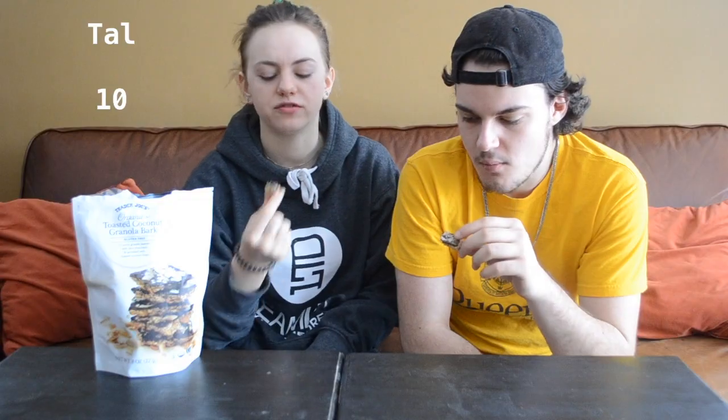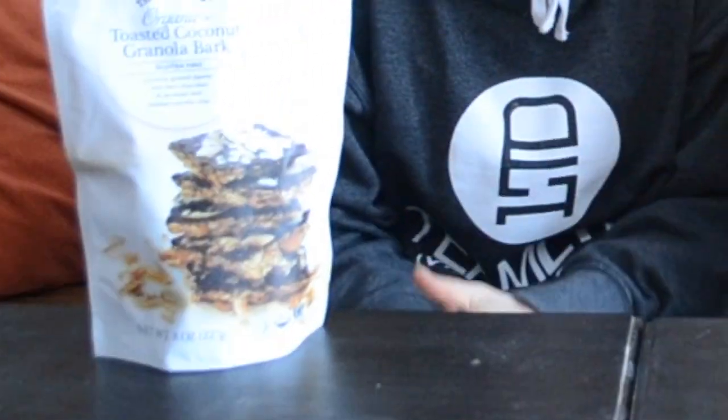I like it. Mmm. 10 out of 10. Actually, no. I'm giving it a 9.5. And the only reason why I can't give it 10 is because I find it too crunchy. Trader Joe's toasted coconut bark. Boom. I'm excited for these two, actually.